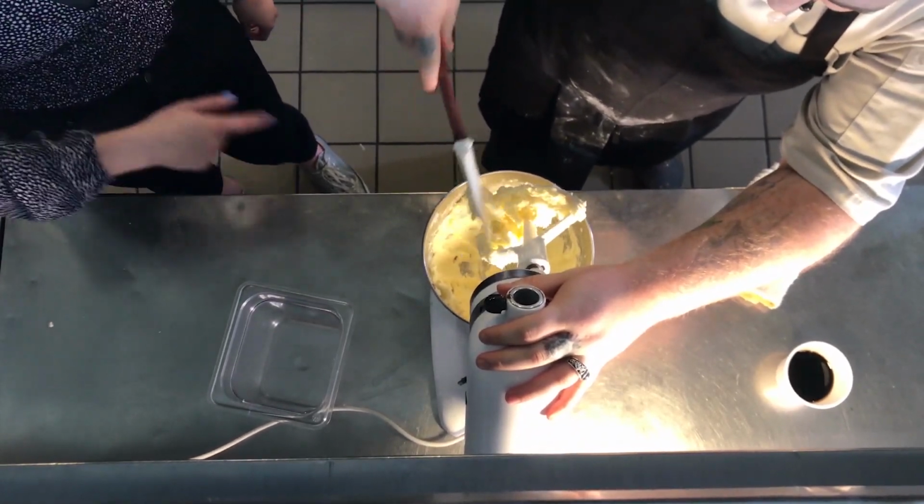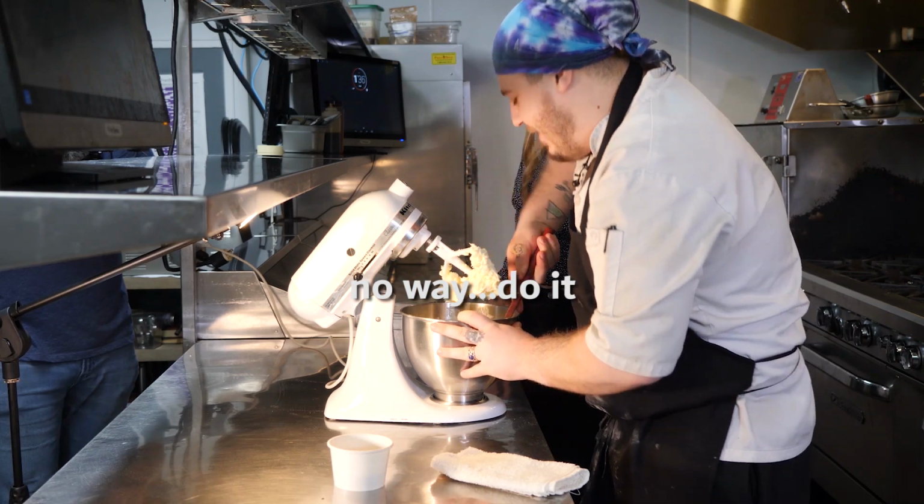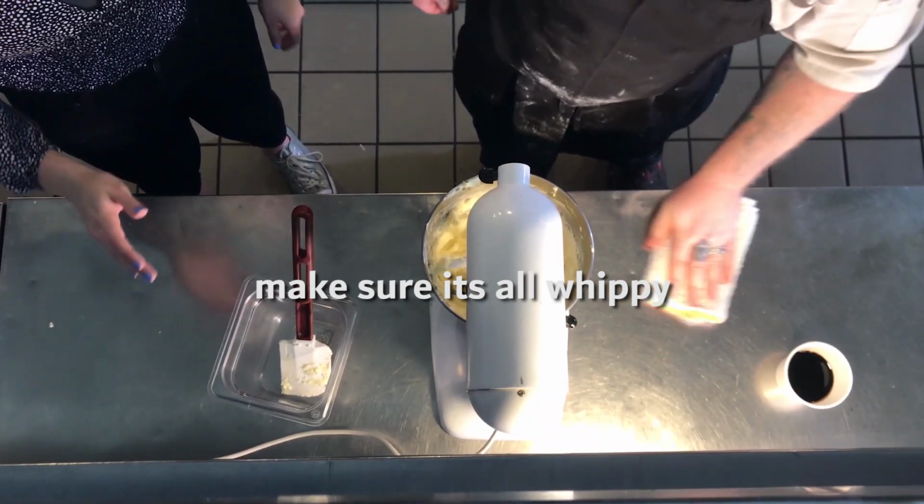If you gave me $5, I'd eat that entire thing. Oh, I don't know if it'd be worth $5 for you to eat this whole thing. Now that looks super whippy. Yeah.